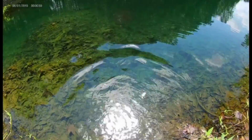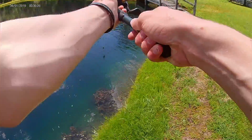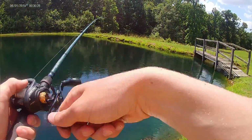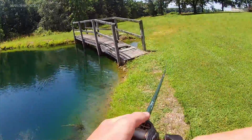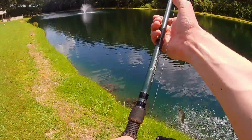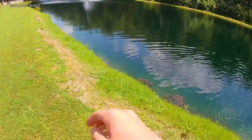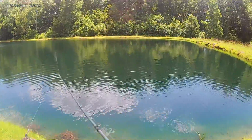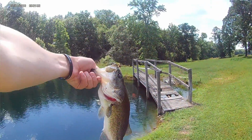Yeah, there he goes. Yo, that was the coolest thing I've ever seen. That was cool. It's also the skinniest fish I've ever seen. He came right out. I saw him eat it. I was pulling it right beside that dock post, and he came out and hit it. So that's kind of cool.